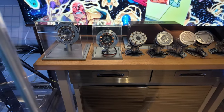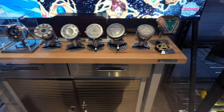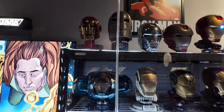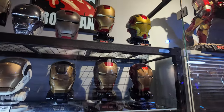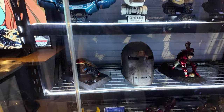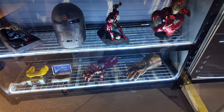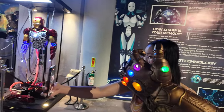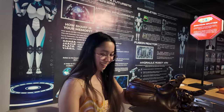Tony Stark. See, guys? See? Proof that Tony Stark has a heart. His collection of the arc reactor. Dude, this is a crazy collection of the helmets, man. Oh, he looks so funny. That's pretty cool.